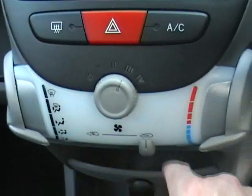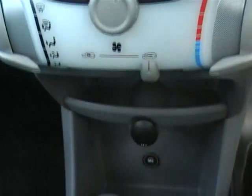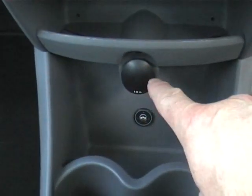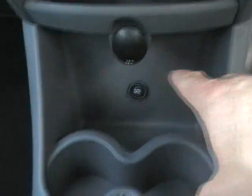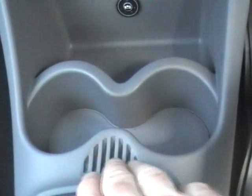direction of the airflow, and also to recirculate. Gets the car nice and cool on those hot summer days. Little power point, a 12-volt power point. There's no cigarette lighter or ashtray in this car, which is always nice. A small coin holder, a couple of cup holders, and there's also a small cubby hole behind the handbrake as well.